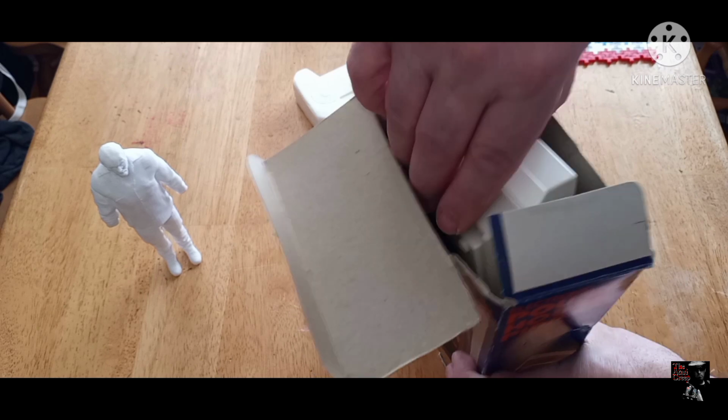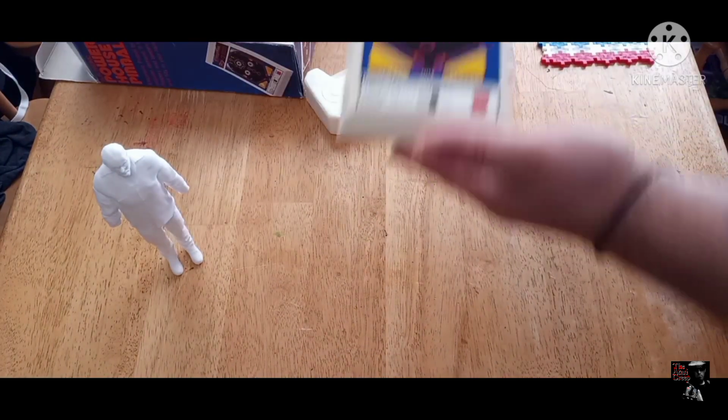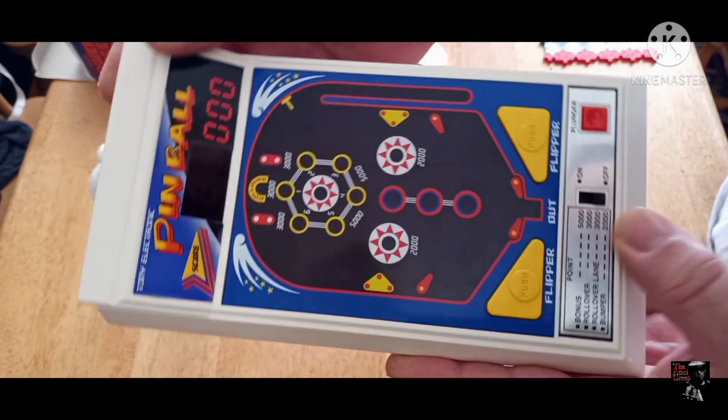Here's the unit itself. All right, there's no paperwork. I'm assuming that's why right here. Wow, this is in incredible condition. I'm going to do this so it's like a full screen thing. This is in amazing condition.